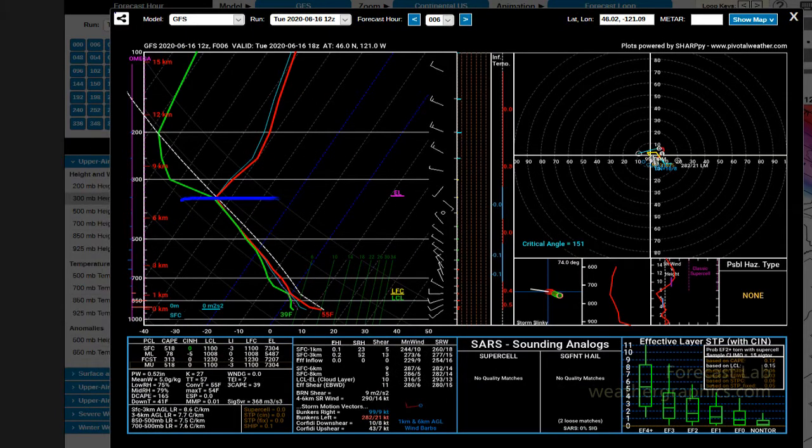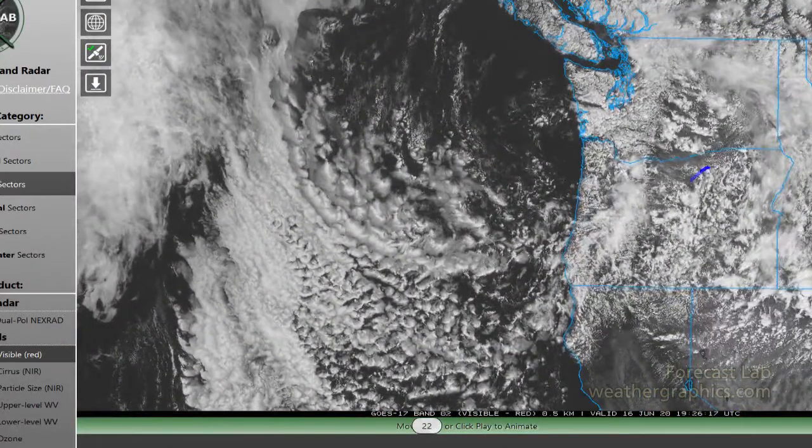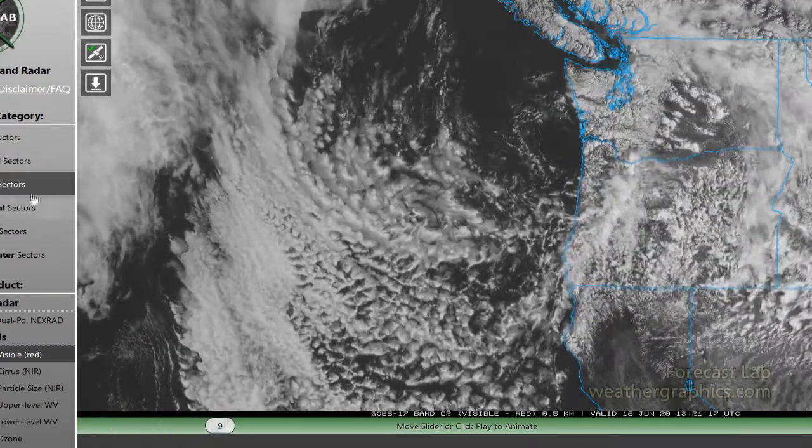Yeah, look at that very low tropopause there, down at 27,000 feet. Also, moist adiabatic lapse rate, lots of humidity, and some moderate instability there. And looks like a very showery day there over Idaho and Oregon.